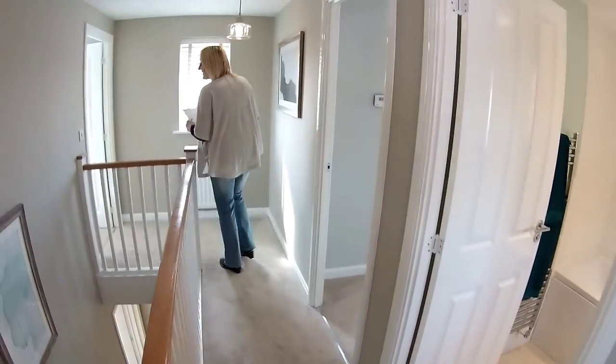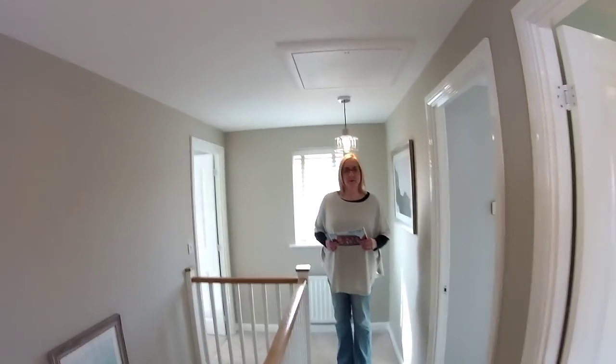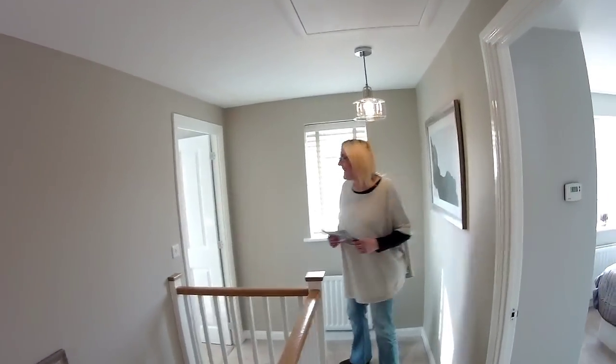I don't think it's that I'm particularly tall. Well, let's have a look. I am tall. You'll be decapitated by the light fittings. To me, it looks like a hat.